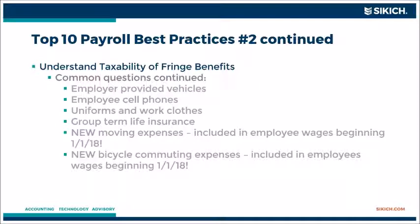One of the common questions, especially since this is the year of transition and this change, is if the reimbursement by the employer happens in 2018, but it's for expenses incurred in a prior year, they are not subject to federal income and employment taxes. So to determine whether it's taxable or not, the question is, when were the moving expenses incurred?